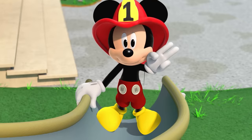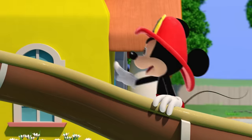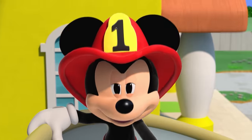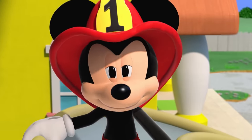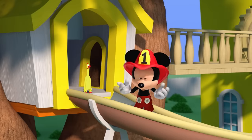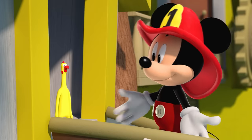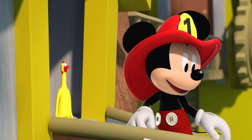One, two, three. I think I can. I think I can. I think I can. Woo! We made it to the top. Rubber Chicken, we're here to rescue you. Come on, let's get you out of here.